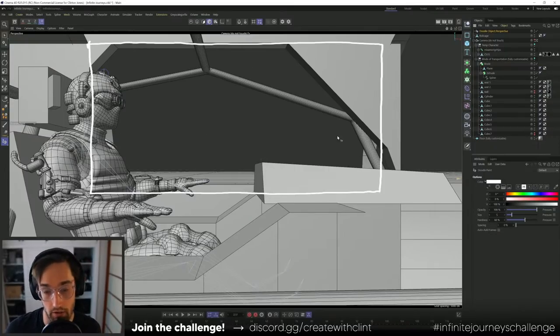So we're going to be match cutting using this window as that central focus point.